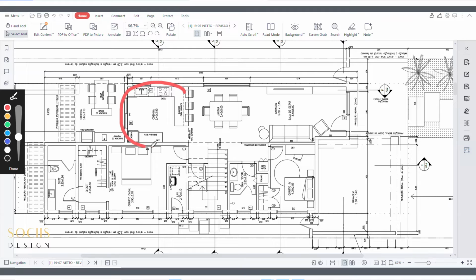Now here from this kitchen right there, we have access to the super cool outdoor kitchen where they're gonna have a sink, a built-in barbecue, a little bit of counter space, and also a table for 4 people. Now let's go to the upper floor.